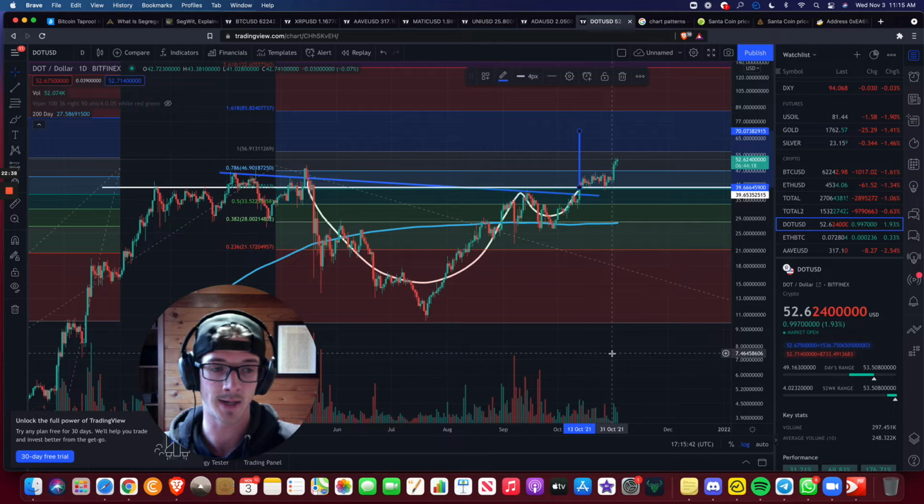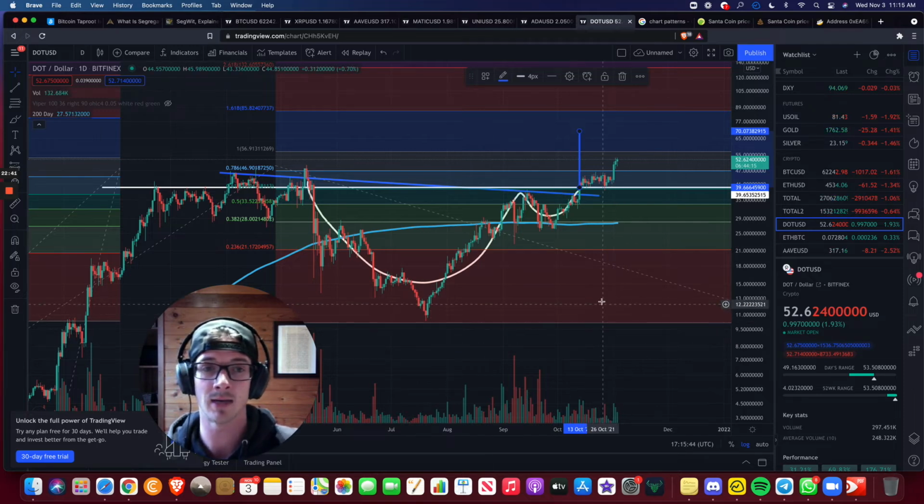Let's take a look at DOT next. This is a different type of pattern that we haven't looked at yet today. We've got a rounded bottom, cup and handle, which formed a beautiful breakout.